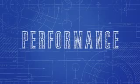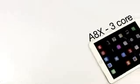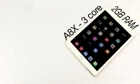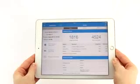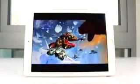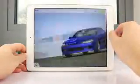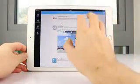And speaking of the performance, the third major change comes in how powerful this thing is. So the Air 2 now packs Apple's all-new 3-core A8X CPU, which is a true beast. It's 64-bit, same as last year's A7, but now it's actually 40% faster in terms of the CPU performance and 2.5 times faster in terms of the GPU performance or the graphics. This means that apps will launch in a matter of milliseconds, games will look and run great, basically everything in terms of the user experience is flawless.